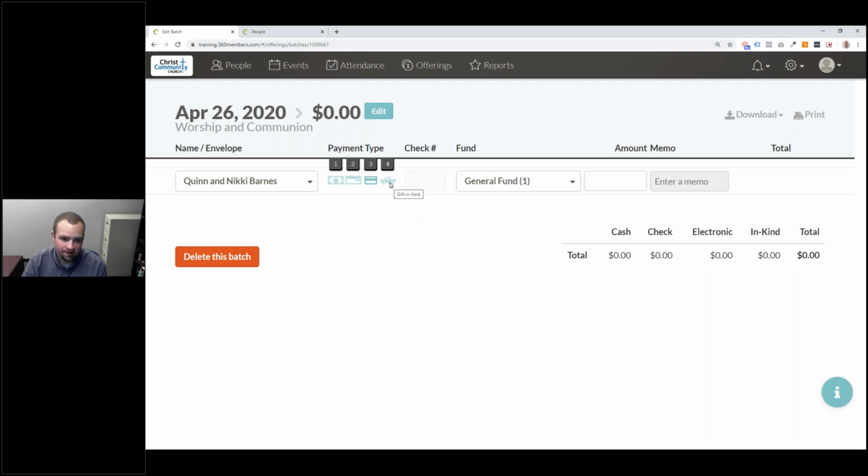The last one. Before I go too far, electronic. You can enter electronic offerings here. It is no different than cash, other than telling you that it's electronic. If you sync it with Vanko Payment Solutions, which we'll look at briefly today, it'll do that automatically. You don't have to enter them. It'll mark them as electronic. This is just if you're using a different system or if you haven't integrated Vanko yet. Again, we'll talk about that shortly. That's why you might use that. But for the most part, during entry, you're going to focus on 1 or 2.